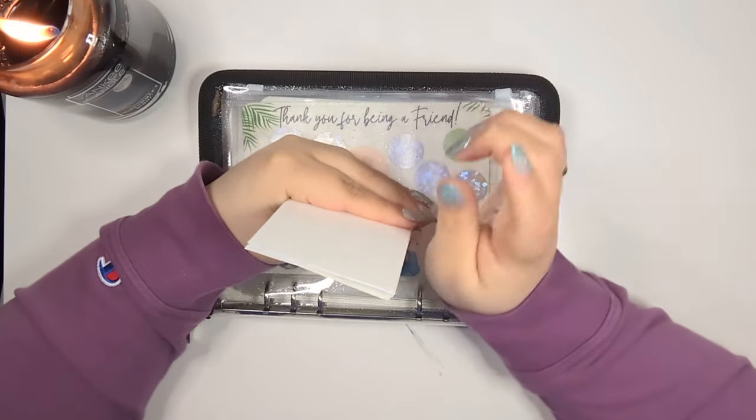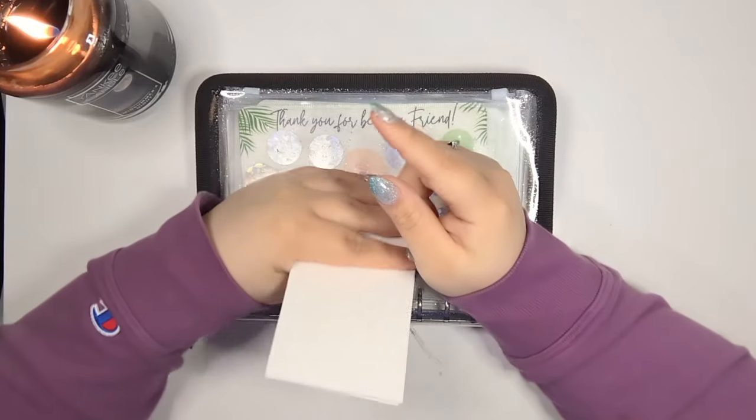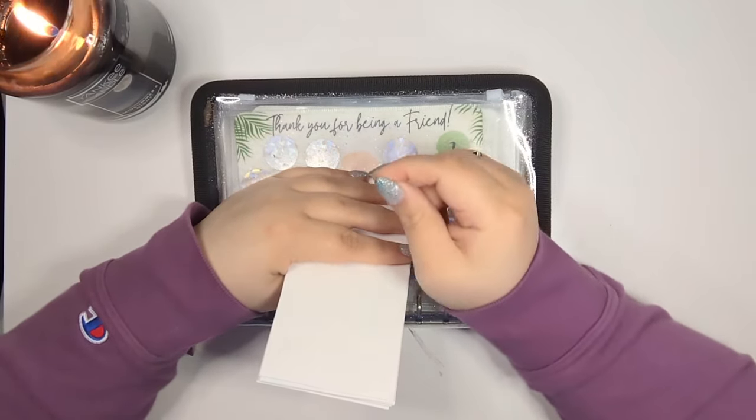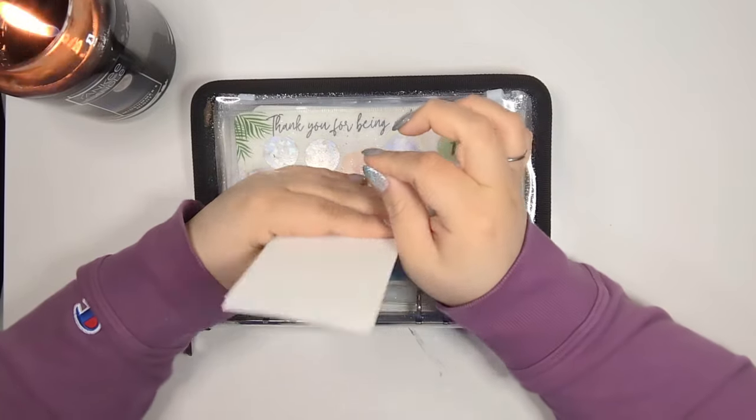It's on my Etsy shop. It's in the featured section. I also have another challenge that's new called Self-Love Challenge, and it's so stinking cute. Please go check it out.